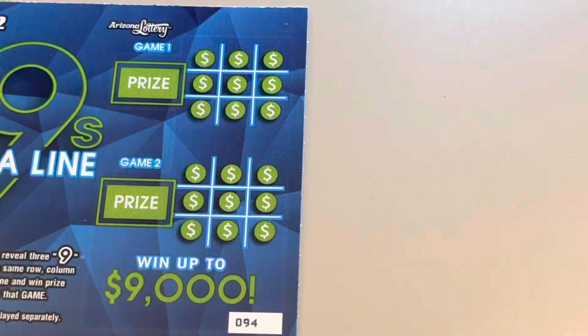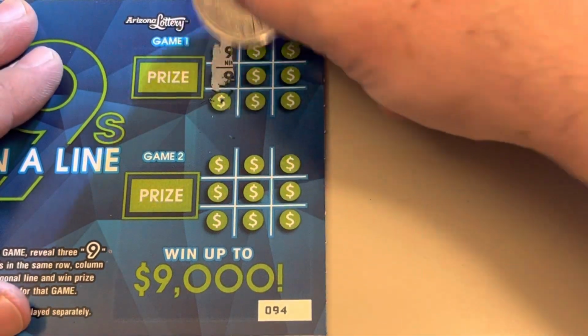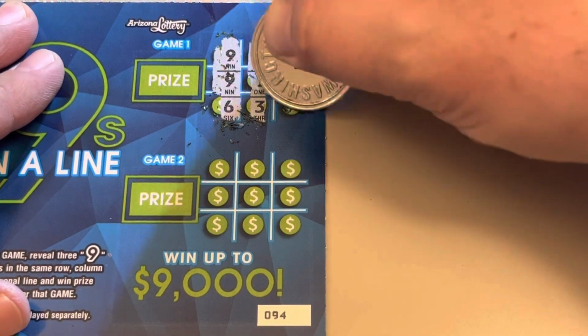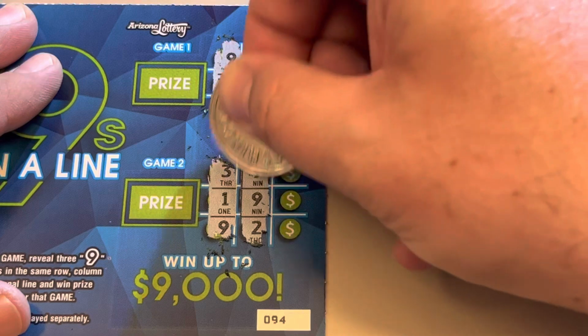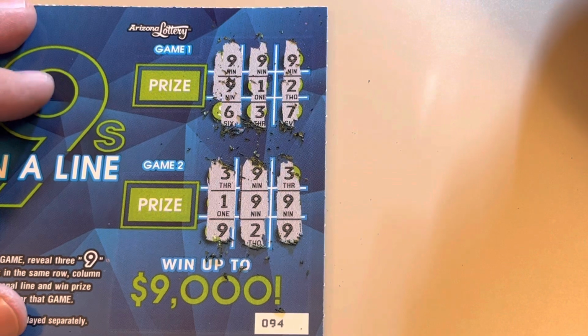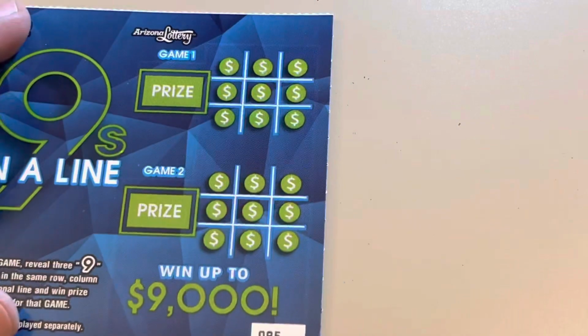Just a few more tickets to go. We're only up $4. Just takes one to turn things around. There we go. There's a win. There we go. Single win for a big fat $2. Wow. We got two tickets left to see if we can find another win.